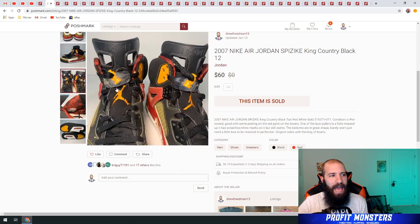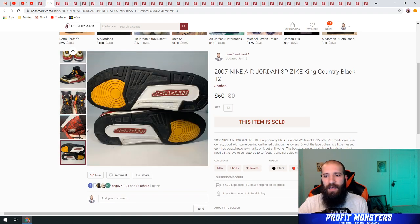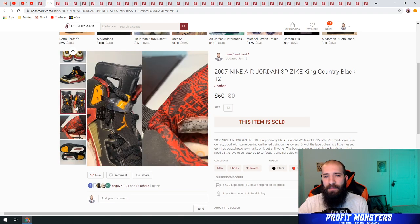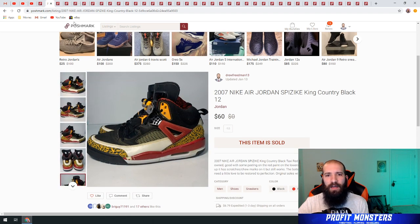The little tag right here that tightens the laces was chewed up by a dog, and I put that in the listing right here. Chew marks, but still works. And so I think I had these listed for $89, and because of the flaws, I accepted an offer of $60. So they're in good shape on the bottom, as you can see. So someone got a deal on these, but I think I paid about $5 for these at half off.